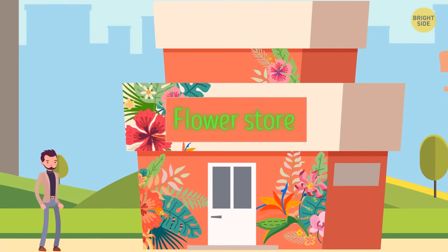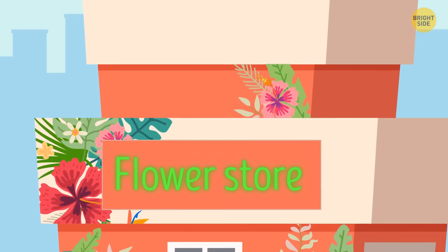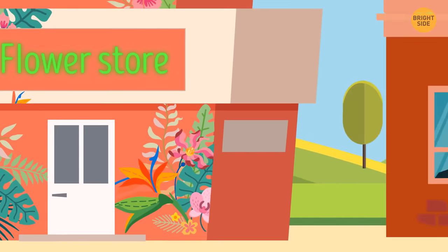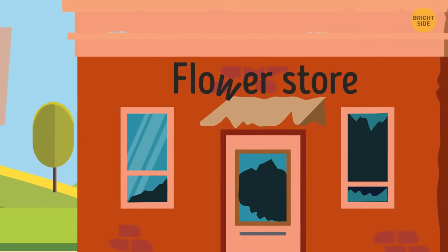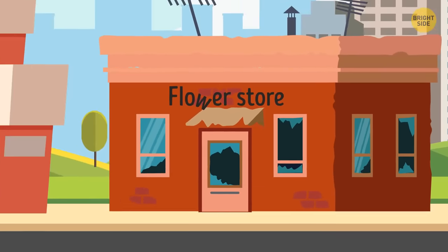The first one looks beautiful and stylish. Its walls are painted with beautiful flowers. A neon sign is hanging over the entrance, but there are no windows. The 2nd building is old. The paint on the door is peeling. Some windows are broken. Where will you go to buy flowers?